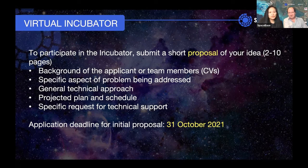We also need to know your project plan and schedule, just a draft of what you would want to do within the time period. And then specific requests for technical support: what kind of data you're thinking of, what the tools are, maybe a data analysis platform that you need.